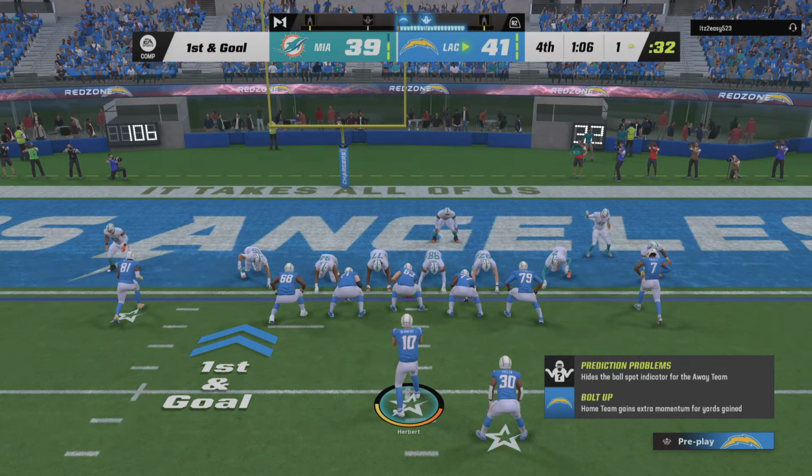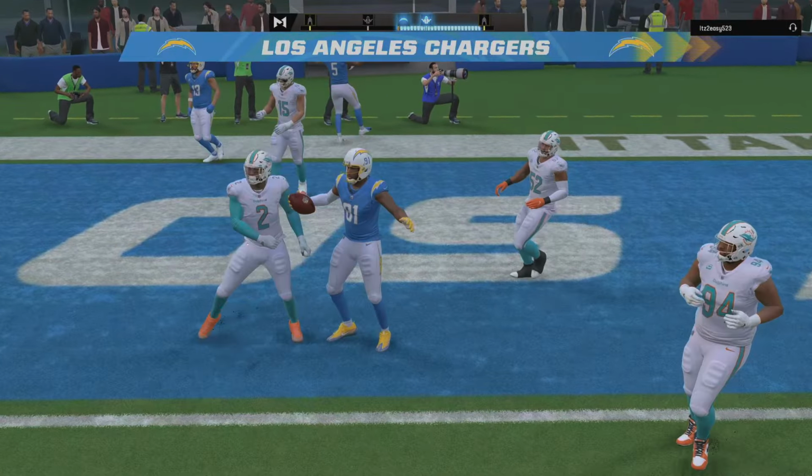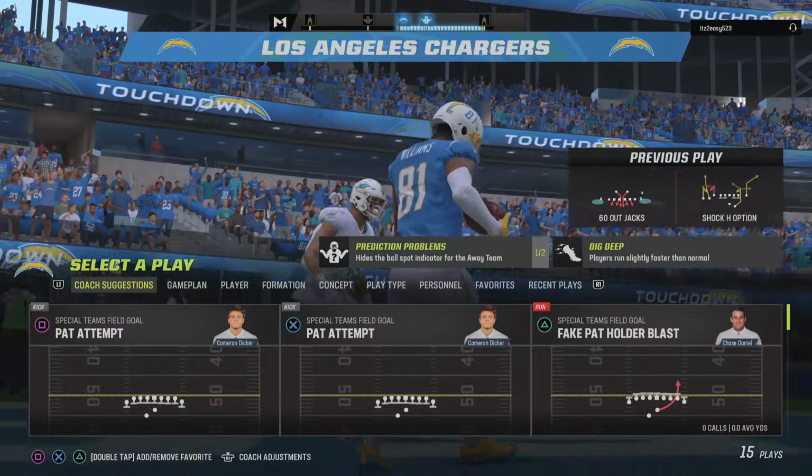They're going to pass here with Herbert. And this is caught. And that could seal it. It's a touchdown.